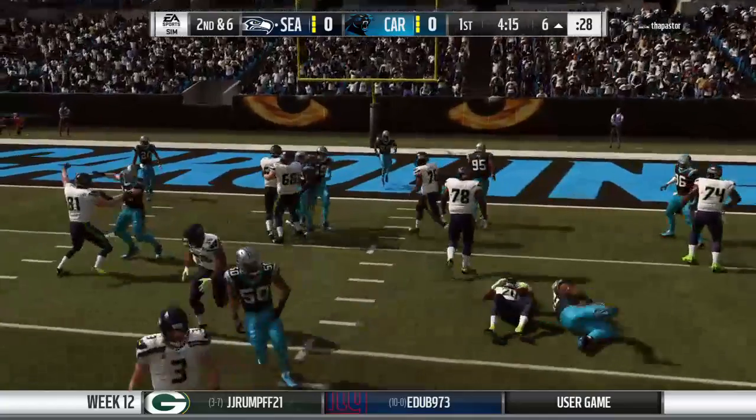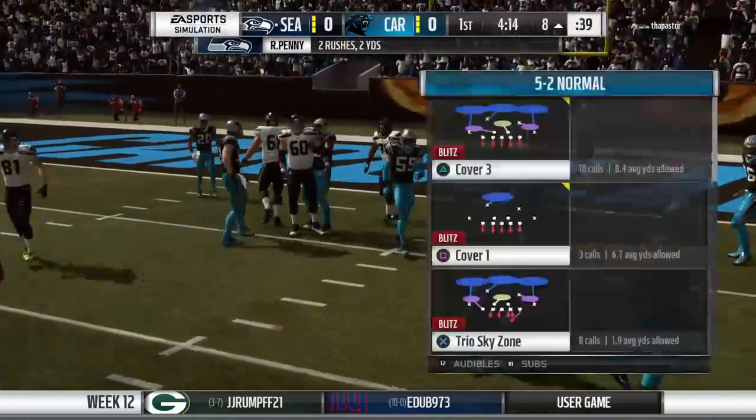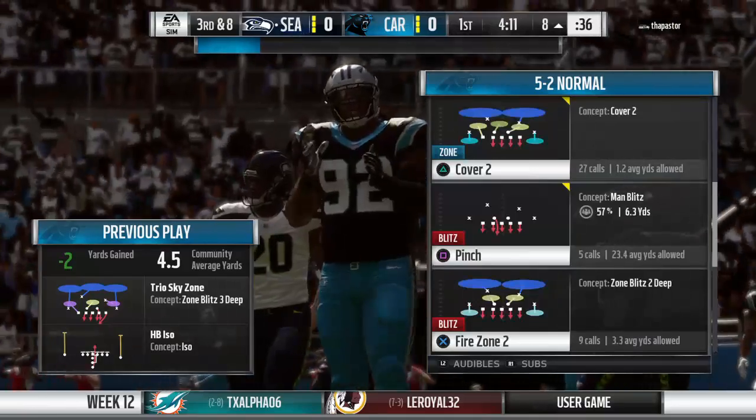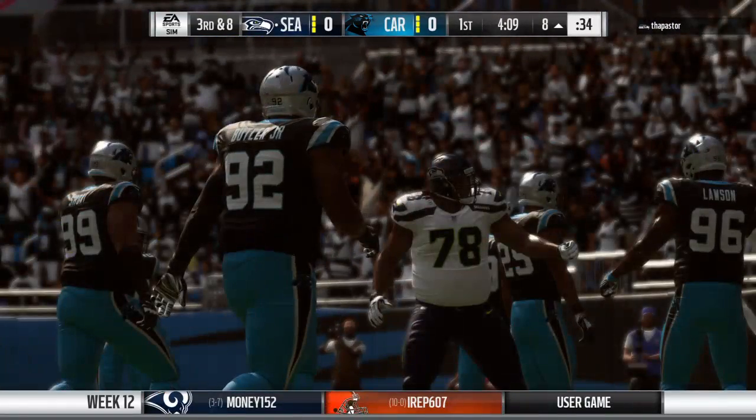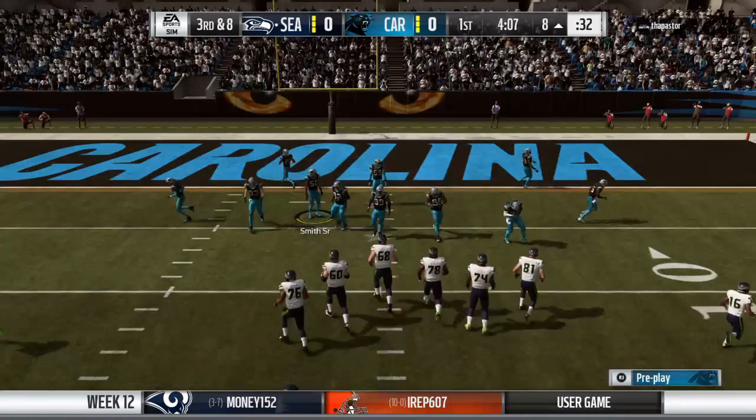They'll give it to him up the middle. And this is going to result in losing yardage. They're driven back to the 8-yard line. This will be a 2-yard loss on the play. And that is going to set up 3rd and goal.